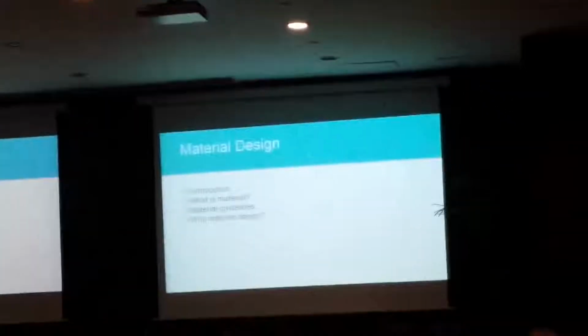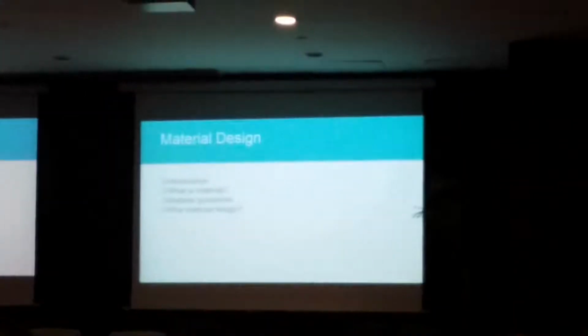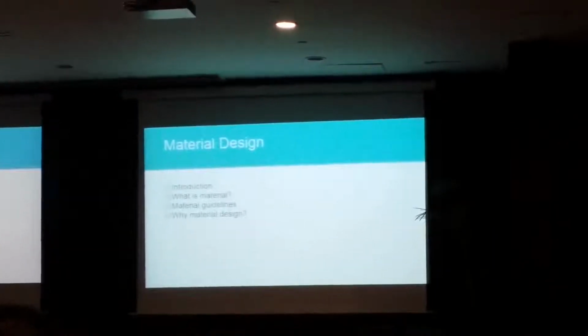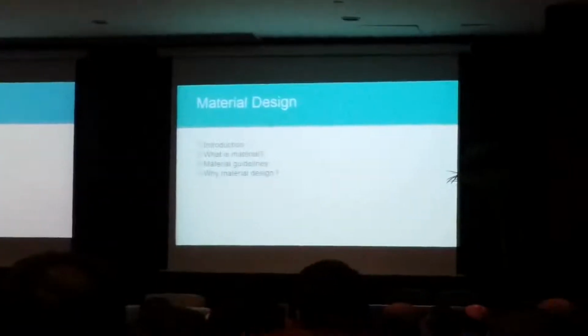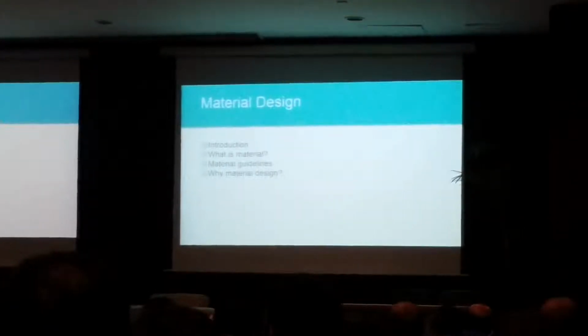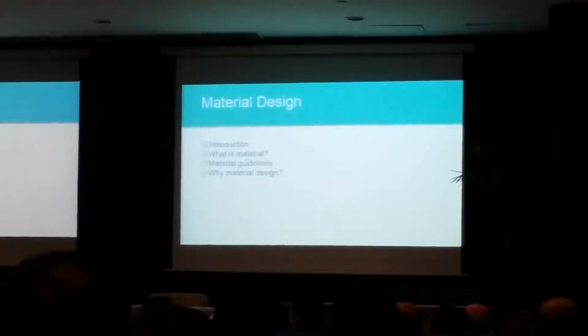Material design, this is the agenda for the presentation. There will be an introduction. We talk about the goals and principles in material design. What is it? What are the guidelines? And why you should use material design for your app.